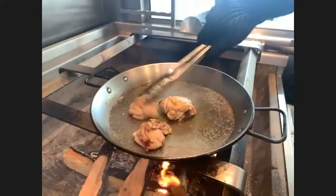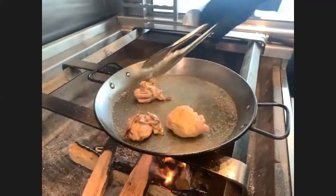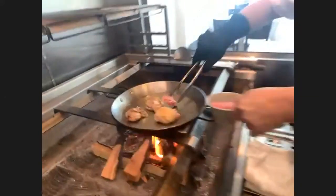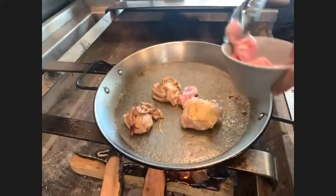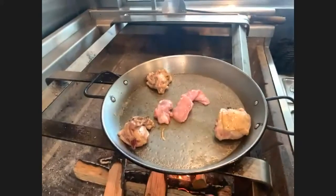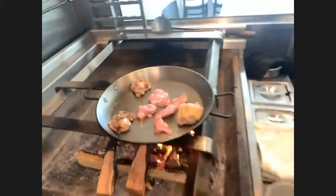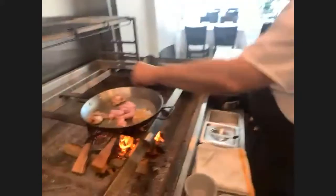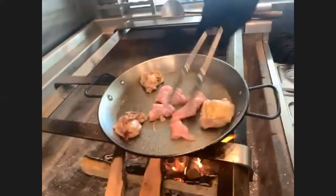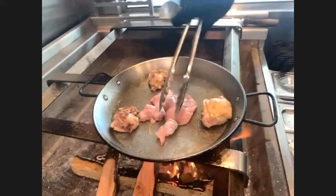So as soon as I start seeing some browning, I feel the chicken is probably cooked maybe about 90%, but I haven't finished cooking it. I'm going to start adding the rabbit. And I still have it at 60, 70% of high heat. Let's season the rabbit a little bit. Move it around a little bit, make sure it doesn't stick.